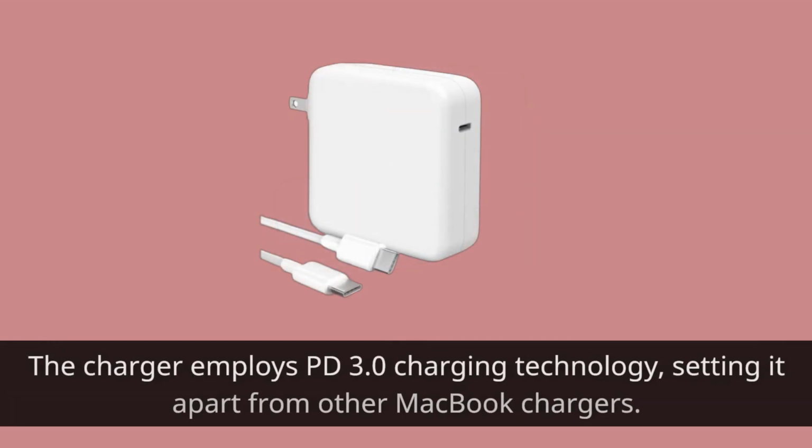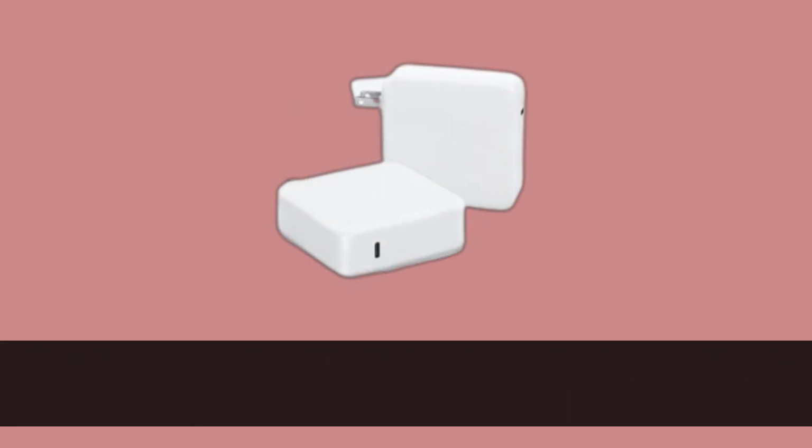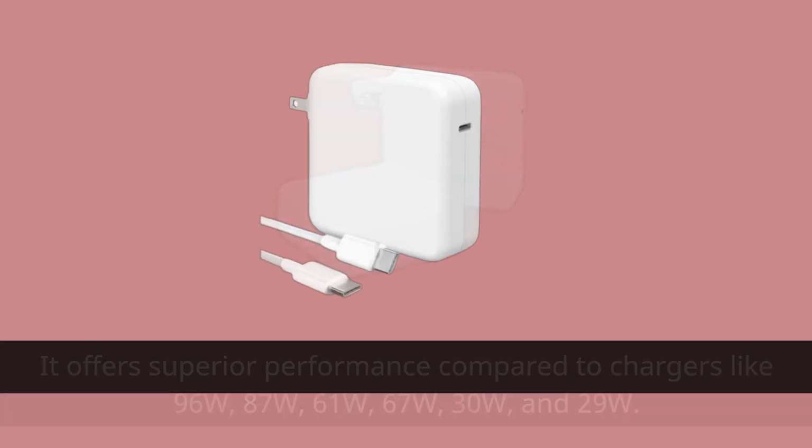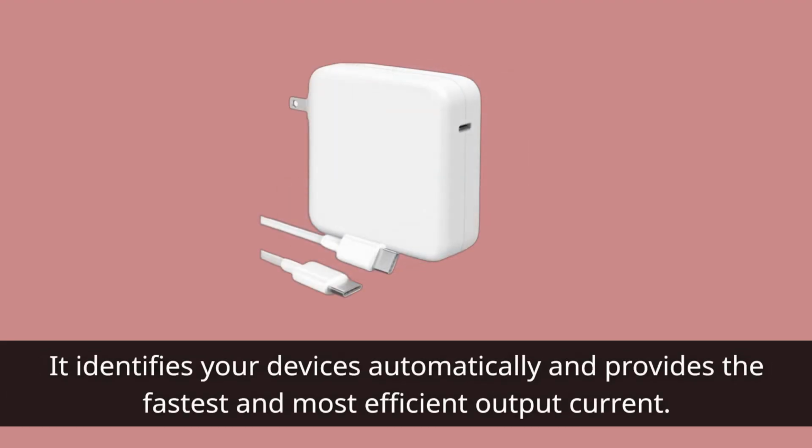The charger employs PD 3.0 charging technology, setting it apart from other MacBook chargers. It offers superior performance compared to chargers like 96W, 87W, 61W, 67W, 30W, and 29W. It identifies your devices automatically and provides the fastest and most efficient output current.